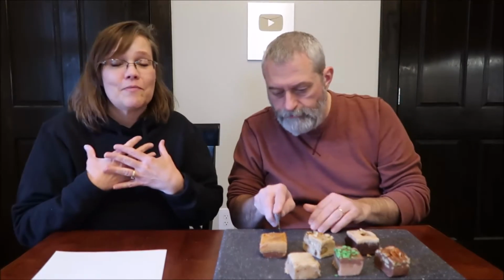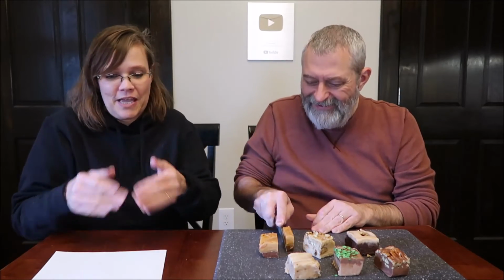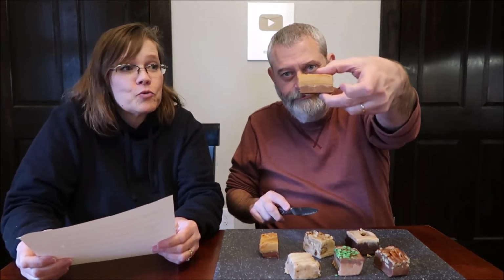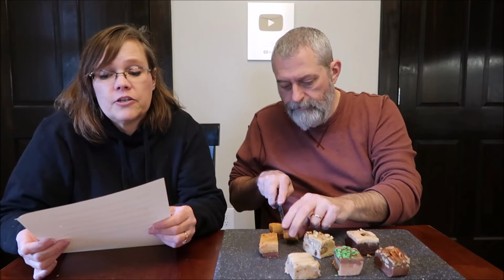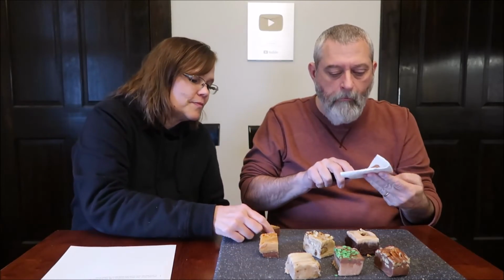Now, this one out of all of them seemed like something I would like the most, and that's why we've saved it for last. Because it has peanut butter. Got nice layers in there too. This one is called Cougar Butter. Layers of milk chocolate fudge, mocha fudge, and dulce fudge lined with peanut butter and caramel. Sounds terrific.